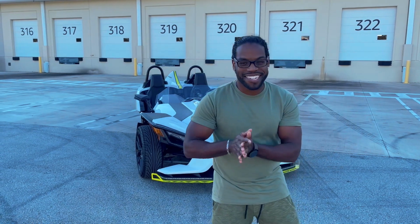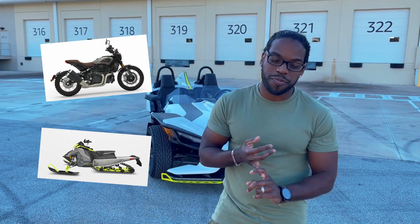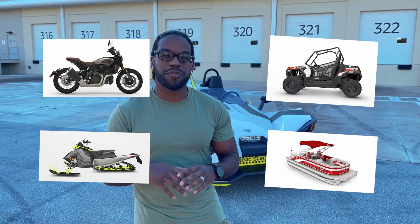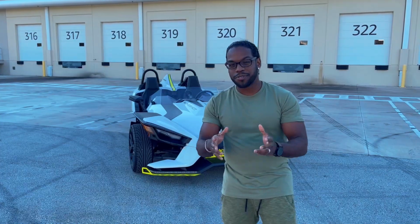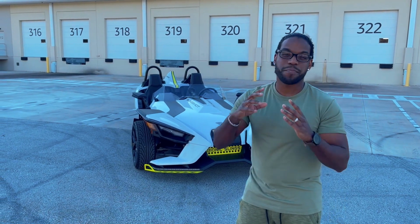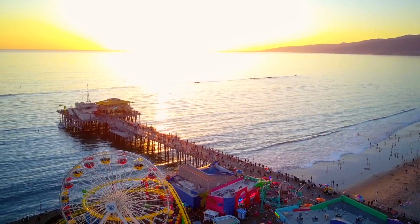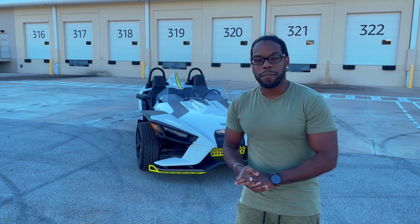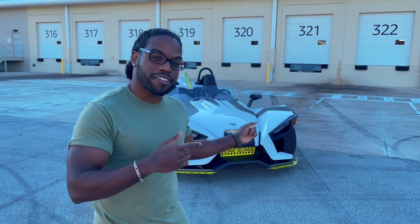So the company behind this exquisite design, Polaris, is known for their motorcycles, snowmobiles, off-road vehicles, and even boats. So it would make sense that they would make a vehicle that kind of fits in the center of their Venn diagram. This two-seater open-air vehicle has gained popularity in warmer parts of the US, like South Florida and Southern California. Not only has it gained popularity since its release in 2015, but for a price tag of $20,000, many might say the Polaris Slingshot is well worth the price for a vehicle so fun to drive.